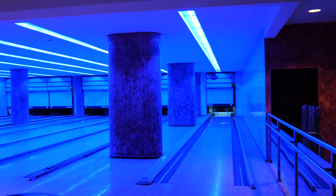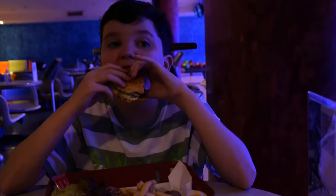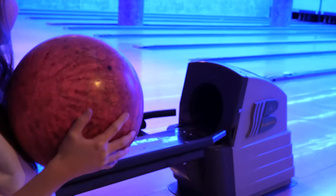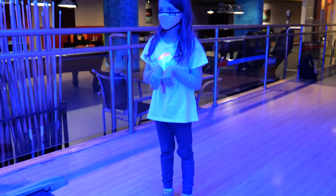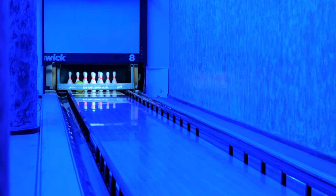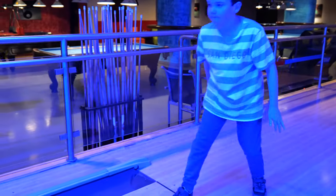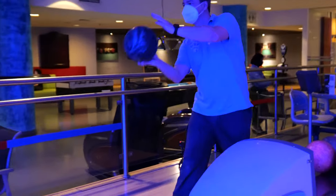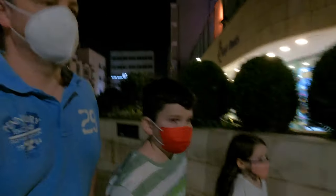After swimming, the bowling alley opened up, so we spent a couple of hours there and even had some dinner. We finished the evening by taking a walk around the local area before heading to bed.